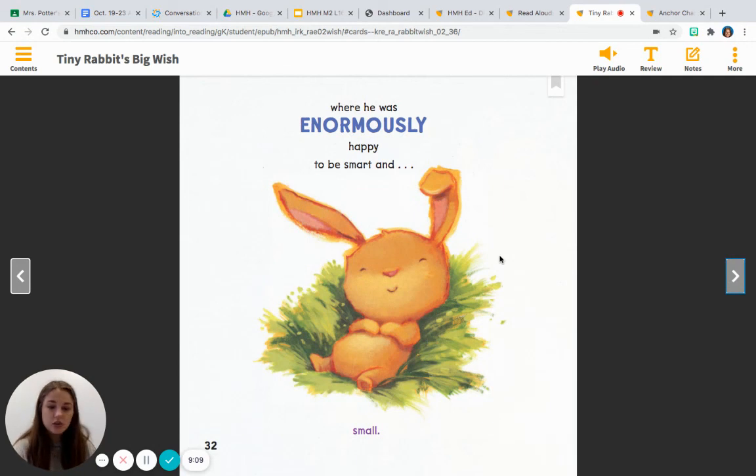So our essential question that we've been talking about, what makes each of us special? So in the end of this story, Tiny Rabbit is happy to be small with big ears. He's happy being himself. Okay, nice job listening.